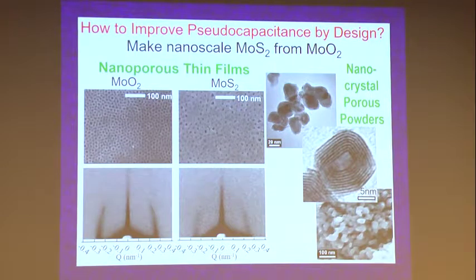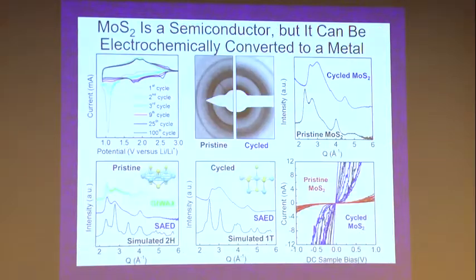We can make thin film systems like this, and we can also make nanoparticles. And in the nanoparticles, you can do TEM, and you can see how the poor moly sulfide layers have to squish themselves into their new nano-sized space in any way that they can. But they maintain the bulk moly sulfide crystal structure. And then the nanoparticles can be assembled into nanoporous networks. So if we look at these materials, oh, sorry, there's the confusion.